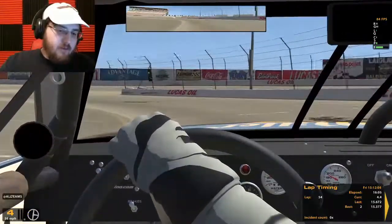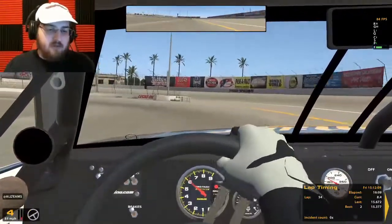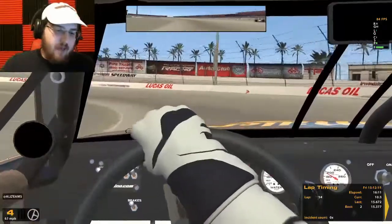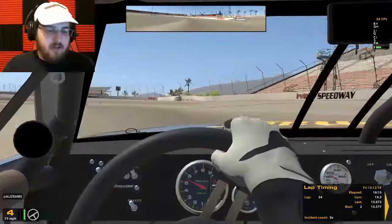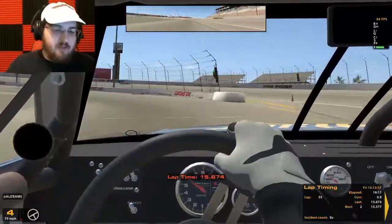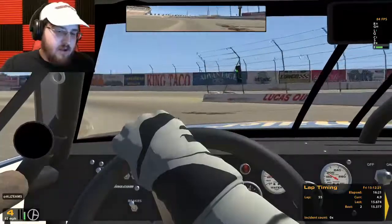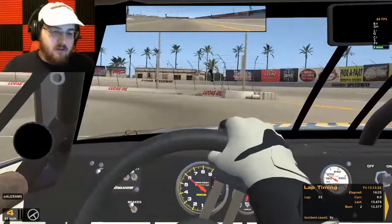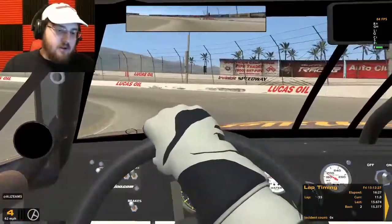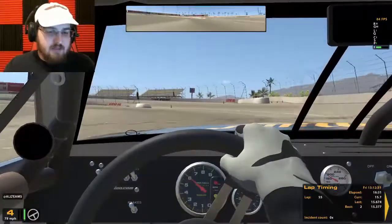15.672. It definitely looks like one of those tracks that would be kind of fun to race on, but also very difficult to pass with something that has as much power as the late model does. And this isn't even the super late model, and I feel like this has a little bit too much power for this track. I could see this being really fun in something like the Legend, or maybe even the Street Stock. But the late model, it's alright.